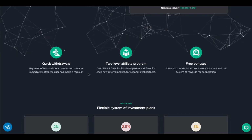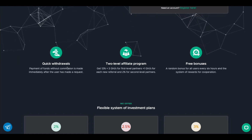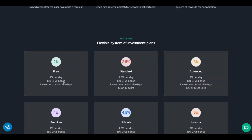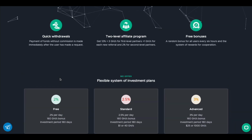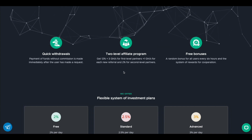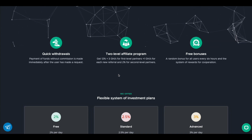Okay, so of course, there are some things like easy withdrawals. So it is very easy. Just put the address, and if you meet the requirement, if you meet the withdrawal limit, then of course you are able to withdraw your coins. And there are two levels of affiliate program, so this is also very good and very easy for you to get extra power for your mining.